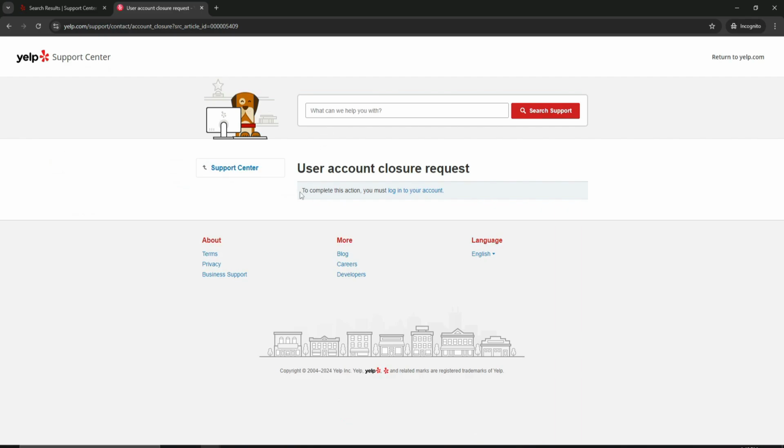what you need to do here is log in, and from there, you're going to make a request for the account to be closed. And that's how you simply close your Yelp business account.